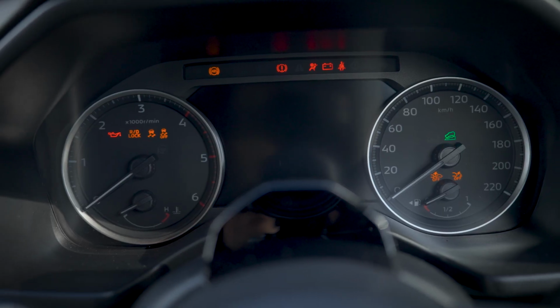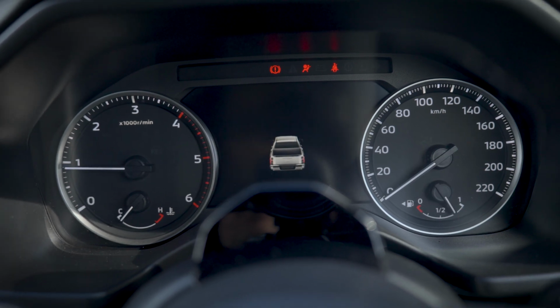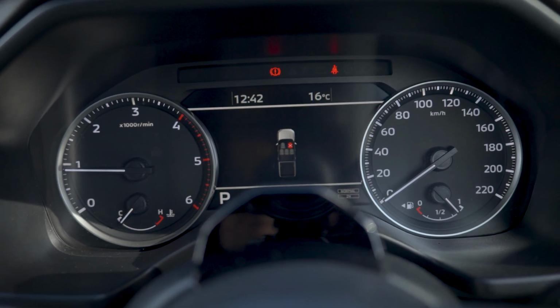The instrument cluster is a hybrid digital analog unit, and look, to be honest, I don't really look at the analog dials. I just look at the screen in the middle and have the digital speed displayed on there because it feels a bit more accurate and it's just more intuitive to look at.